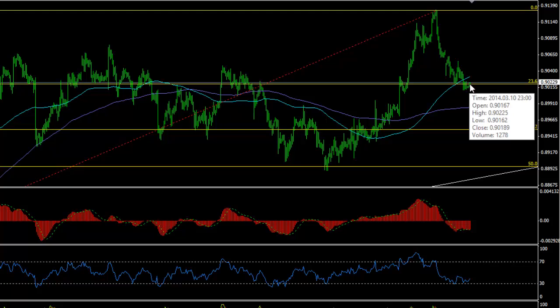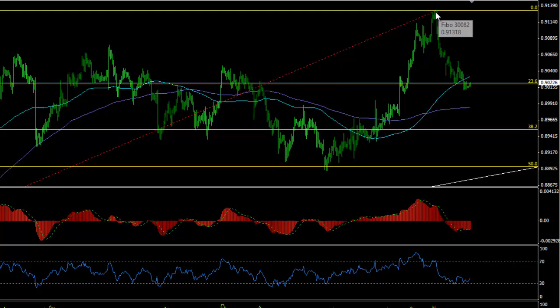A lot will depend on the NAB numbers, and if they come out better than expected, we can expect a run back up to 90.40, possibly up to this 90.60 level. Don't really think we're going above 90 3/4 today, and certainly don't think we're likely to see the Friday top at 91.33 anytime soon. So all up, I think probably sell rallies up to about 90.50, probably looking for a test down around 89.85, possibly down as low as 89.5.